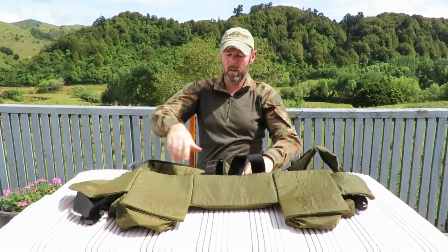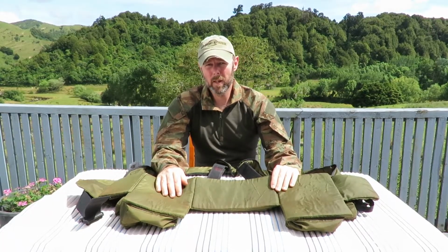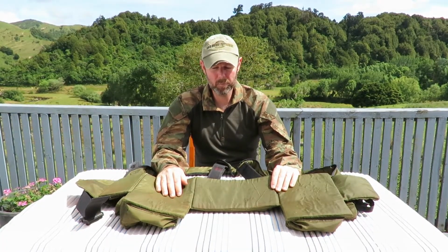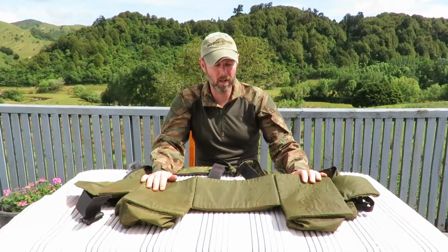On the inside, these sections here are all nice and padded. So in a way, it's kind of like the original airborne webbing, if we think of it. Airborne webbing is very popular in the UK, and it's basically a padded belt section with pouches fixed to it. And these guys have been doing that since the 80s.